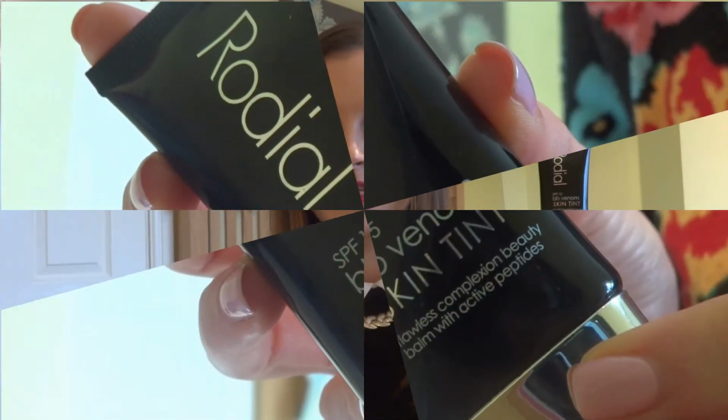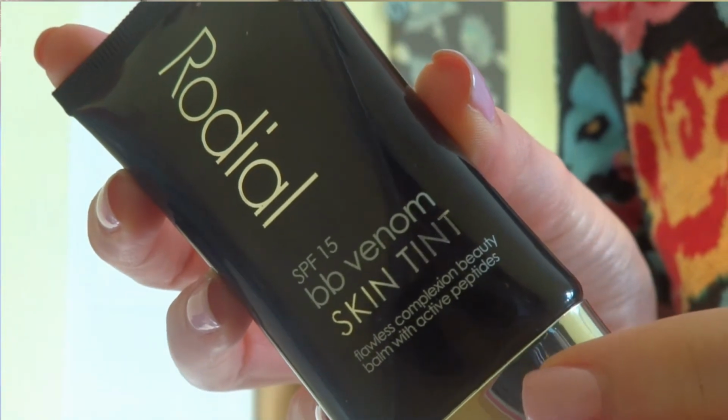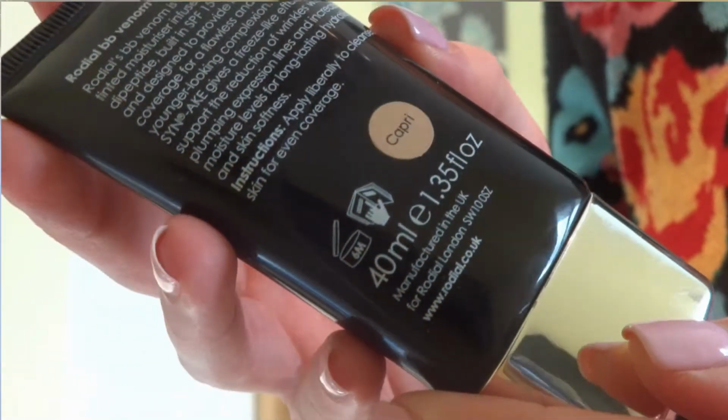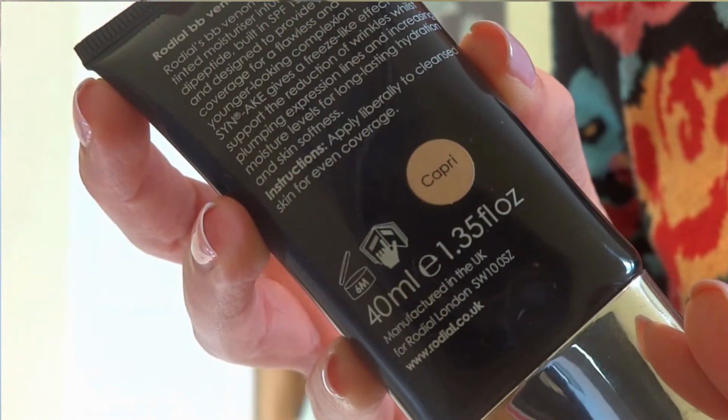This one I've spoken about before. It's the Rodial BB Venom Skin Tint. I bought it in a haul. I'd given it a little go. I was on the fence about it. I wanted to give it more time before I gave a proper opinion, and it's definitely not something that works for me. The reason it was so disappointing is because the Rodial Snake Venom Serum, which I can never say properly, is amazing.